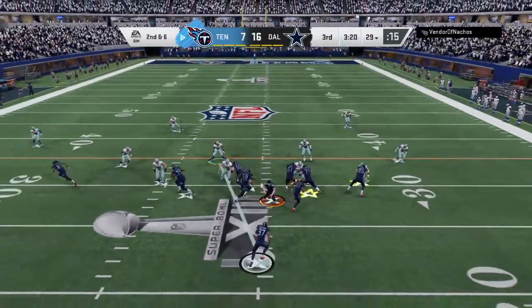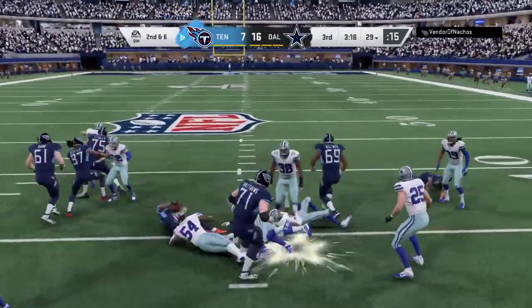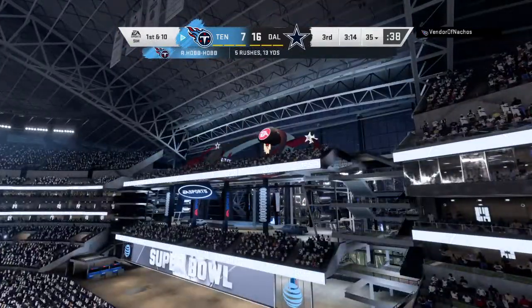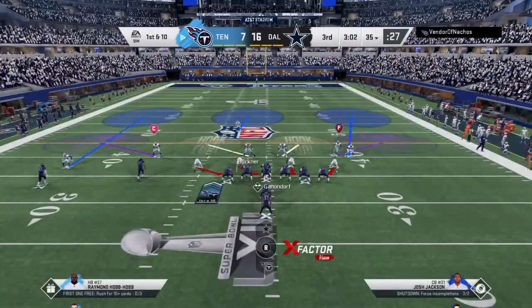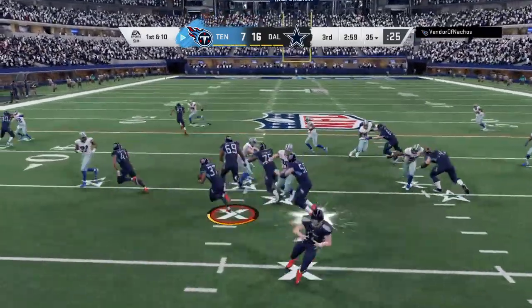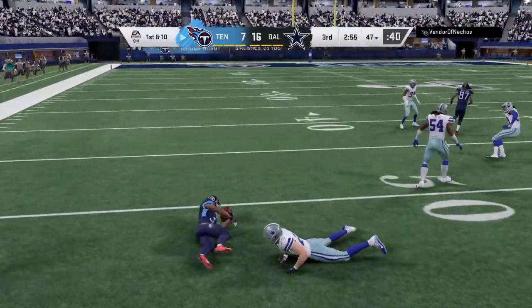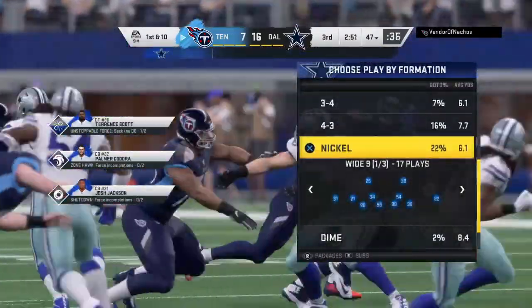2nd and 6, just inside the 30. Now a handoff here to his running back. And he's able to take this one up to the 35-yard line. 6 yards the pickup, and that's a first down. Ball up to the 35 now as they come up on 1st and 10. And to give this time to the tailback. And he slips up past the 45 before being tackled. First down, Titans, gain of 12.